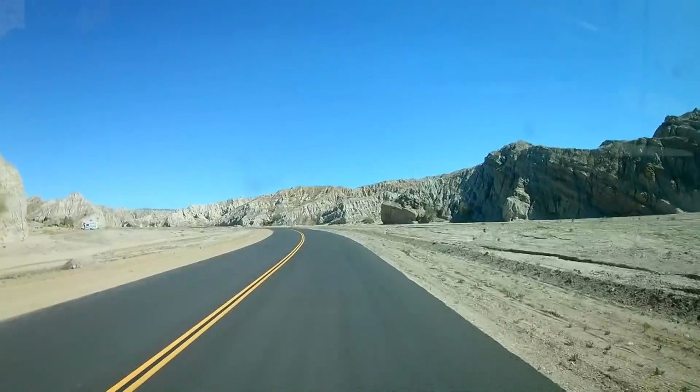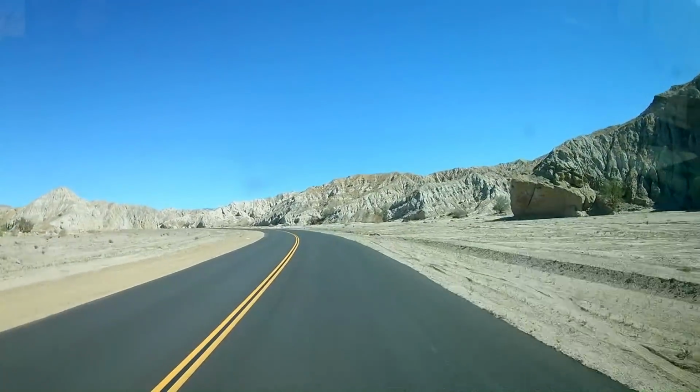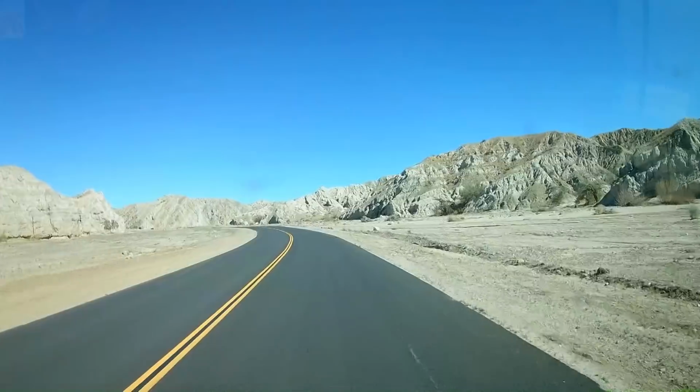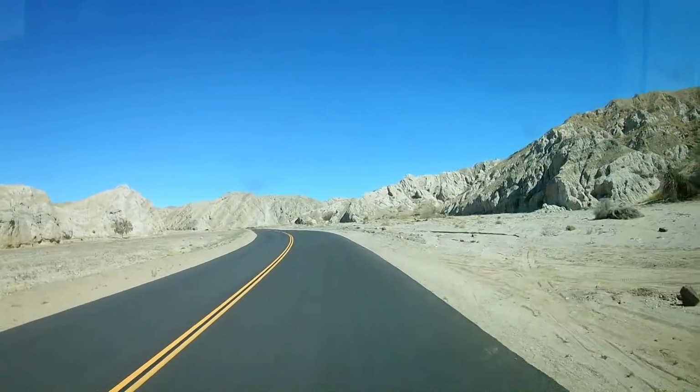And there's an RV over there to the left. I don't know if they're just maybe staying for a day trip and some hiking, or if they're actually camping there. So I'm pretty sure it's BLM area and camping is allowed. But we're going to get up through the canyon.